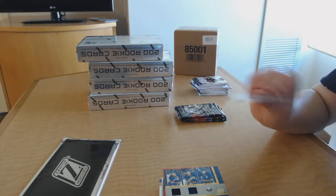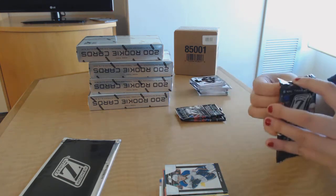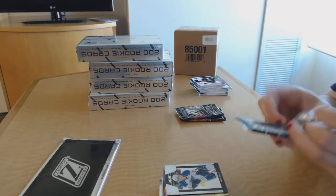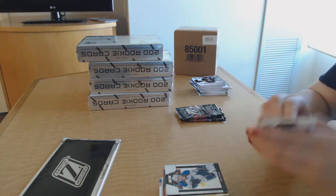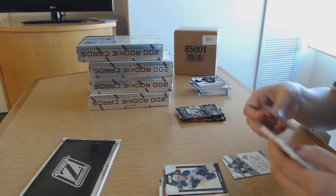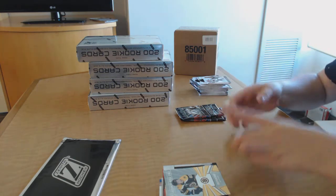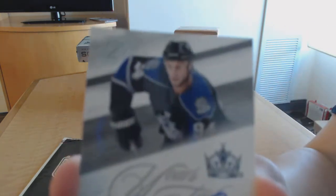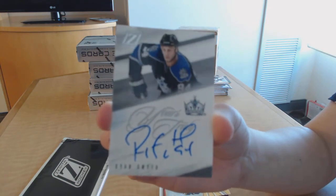Ian Cole, rookie number to 999 for the St. Louis Blues. Brad Marchand, rookie roll call for the Boston Bruins. And a Yours Truly auto for the LA Kings, Ryan Smith.